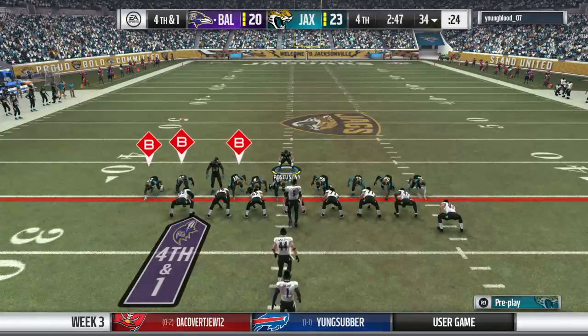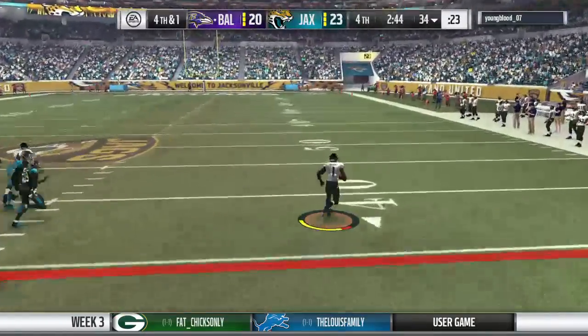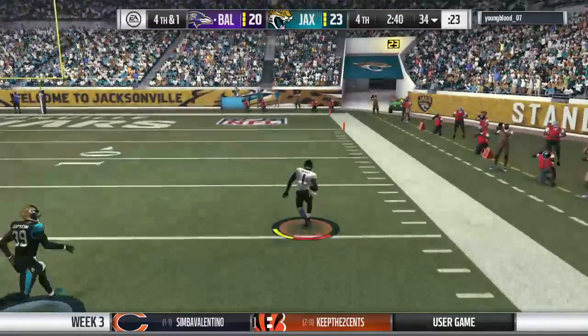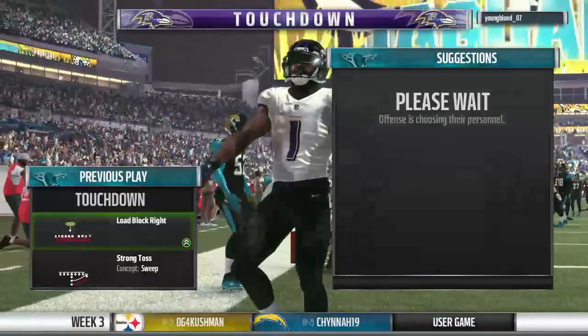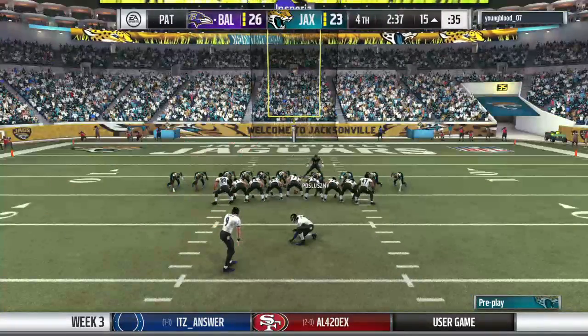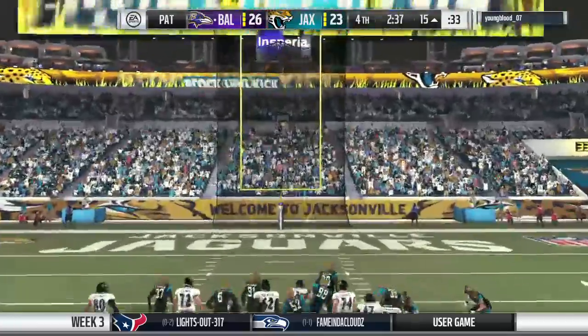They're going to go for it here on 4th down. They come out here in the eye. Now they'll run it on the toss. Down the numbers. There he goes. Past the 20. And all the way in for a Ravens touchdown. Corey Grant, his 5th touchdown now on the year. And the Ravens have taken the lead here in the 4th quarter.